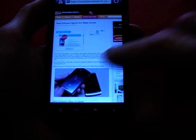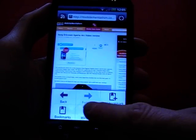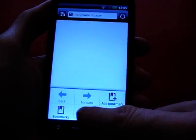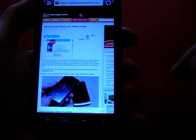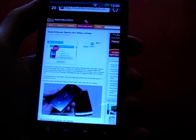So you just press menu and you get all the different options that you want. You can add a new window, for example. So if you want to pop out, you get a new window. There's a new window. If you want to go back to the other window, well, there it is. So we go back to the other window. So that's absolutely no problem. But in terms of sharing, you get a share page.